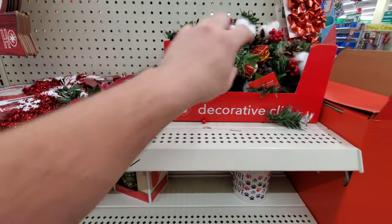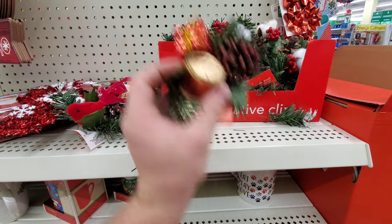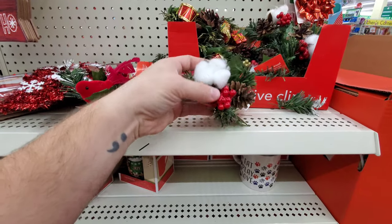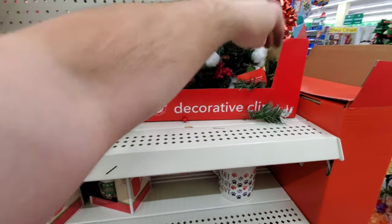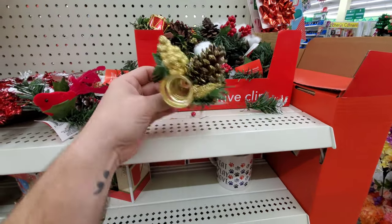And since I'm a percussionist, I like this one with the drum on it. And the pine cone and the present. What's this one with a snowball? Oh, like a cotton plant and berries. That's cute. I like how they have several different kinds. Oh, here's one with a bell on it, too. Take a look at that one. Oh, glitter galore. Not bad, though.